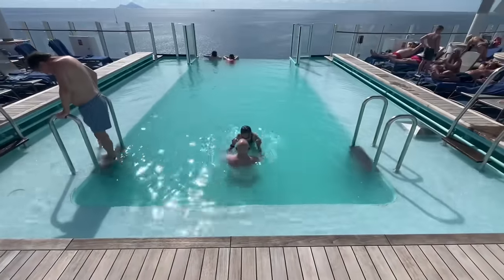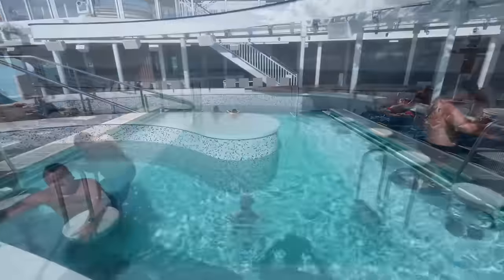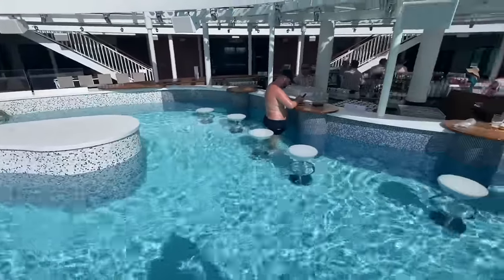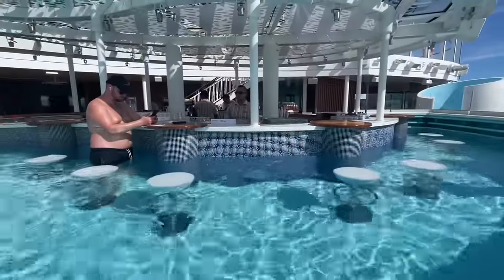Wowzers, I managed to get a lounger by the aft pool. Thank you, Jesus. And even the swim up bar is nice and quiet. Oh, yes. Oh, that is bloody anthem. My lovers, it really is. Awesome. The bloody life. Cheers.